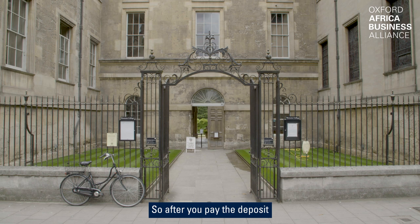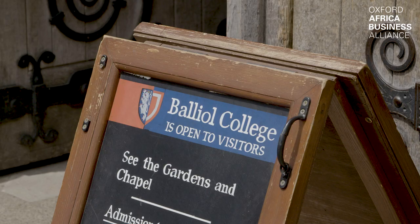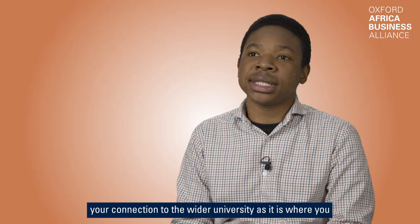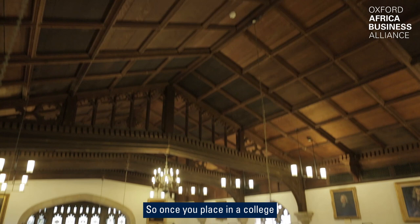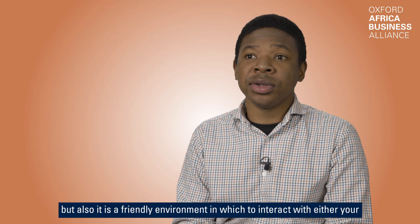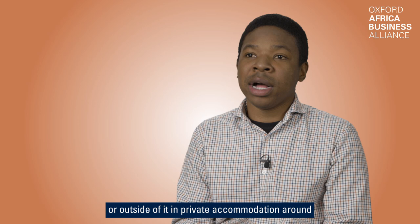So after you pay the deposit, you then will become eligible to apply to a college within the university. The college system really is your connection to the wider university, as it is where you will interact with other students in other programs, whether it's undergrad or postgrad programs. So once you're placed in a college, it gives you access to the broader university and other students, but also it is a friendly environment in which to interact with either your fellow MBAs, in which you can also interact with other families. Colleges are very partner and kid friendly, and they provide accommodation whether within the college or outside of it in private accommodation around the town of Oxford.